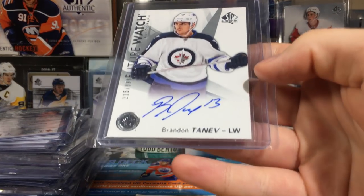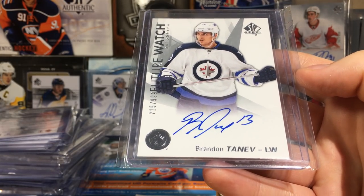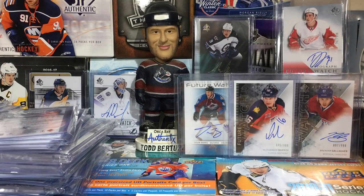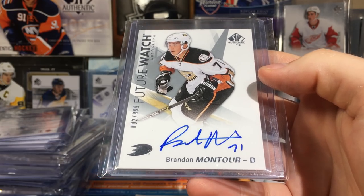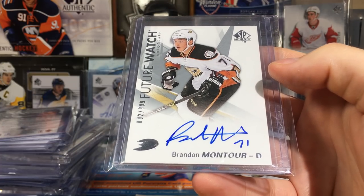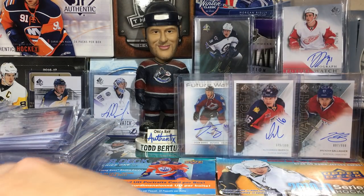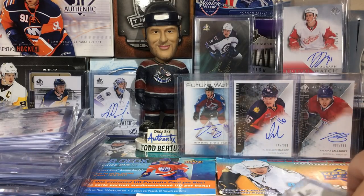Next up, Brandon Tanev. Good energy guy for the Jets. Pretty solid. He's a brother of Chris Tanev, if anybody's wondering. But yeah, good energy guy for the Jets. Next up is a player I think highly of. This guy's actually really good, and the reason why they traded away players like Vatanen and stuff. But yeah, Brandon Montour. Put up some solid numbers with the Ducks. And I think he's going to be like a 40-point guy consistently in the NHL. He's a 2014 pick. He got drafted as a 20-year-old, which is interesting.